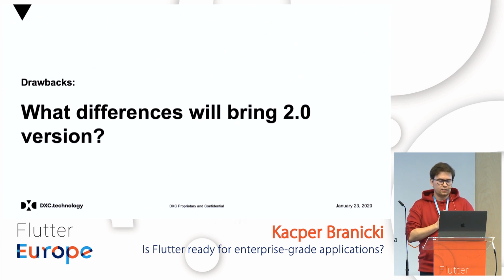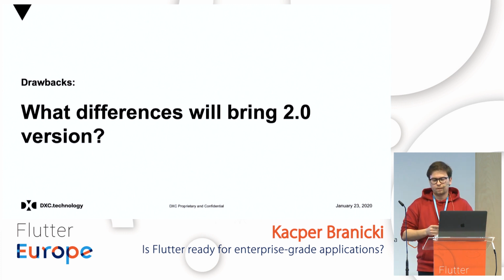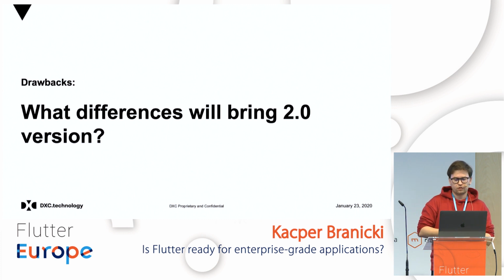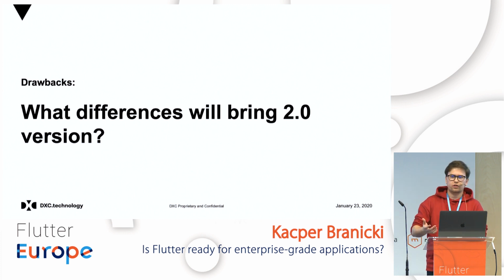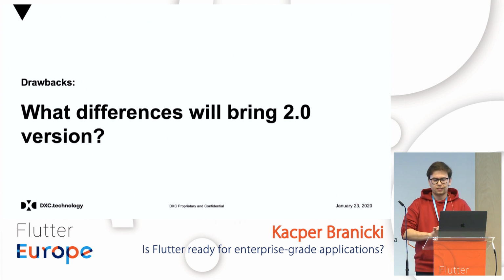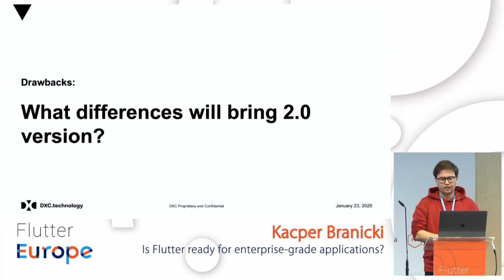The next drawback is that Flutter is new. For corporate clients, it's too new. It's been production ready for only over 1 year, and it's still the first version of development. Clients are afraid of that, and they are afraid of what version 2.0 will bring. Will there be breaking changes like in the young years of Swift, when there was version 1.0, and a year later Apple introduced Swift 2.0, and many methods had to be rewritten in code?